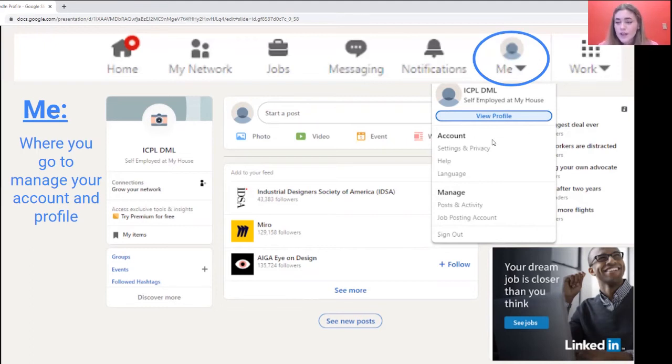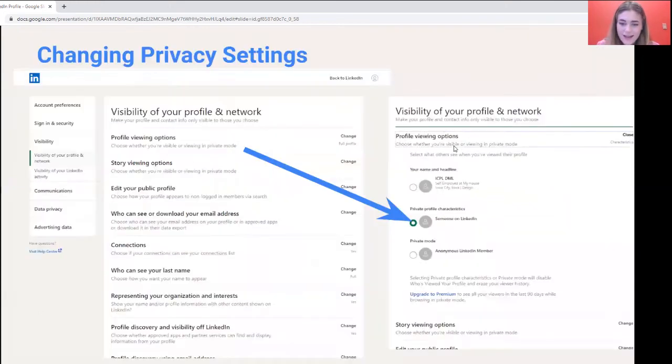And so next we're going to talk about the searching function. Before we do that, we're actually going to go ahead and talk about something in the settings and privacy. So if you click on that, it'll take you here. Before we start searching, one thing I recommend is going into the visibility of your profile and network, and changing this first option they have up here so that it just tells someone that someone on LinkedIn viewed their profile. So what this essentially is, every time you look at someone's profile, it will inform them that somebody has looked at their profile.